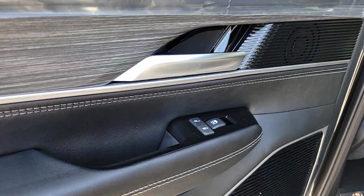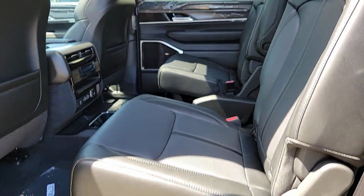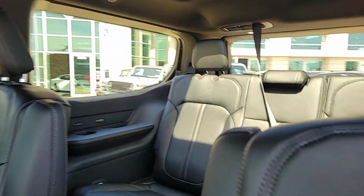Strength blends with family-style comfort in this smooth-riding Wagoneer. See for yourself when you take it out for a test drive.